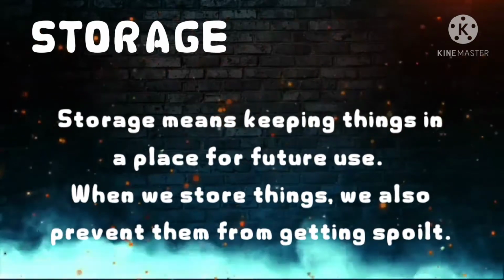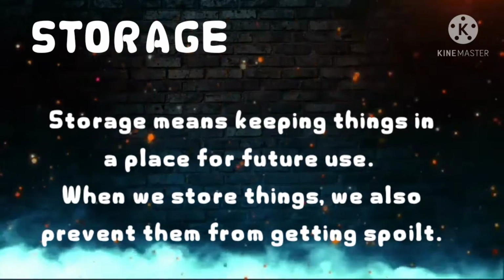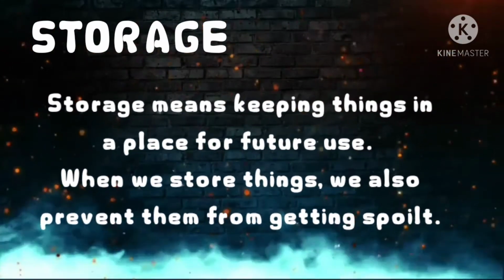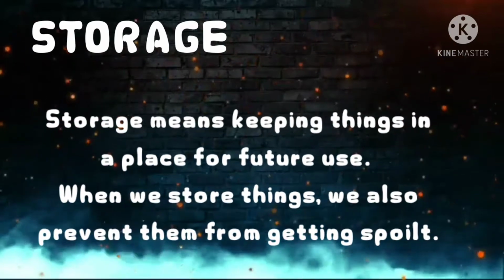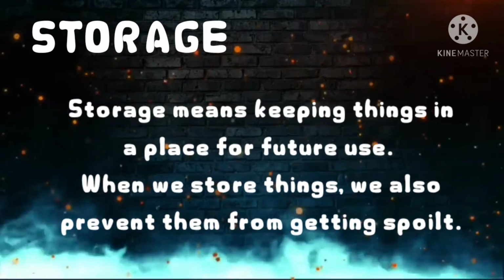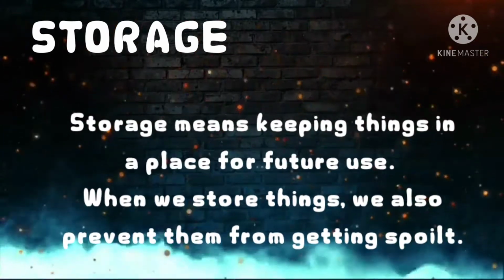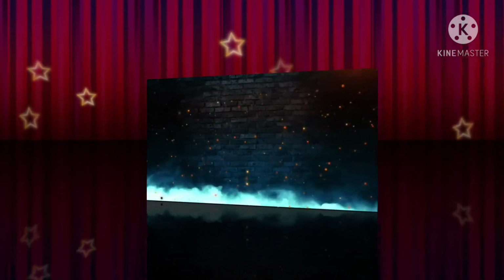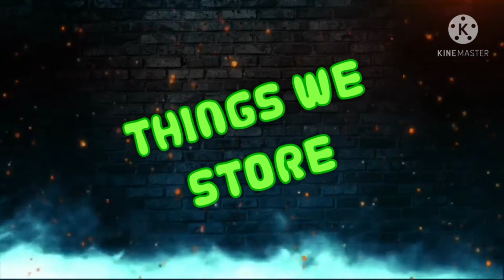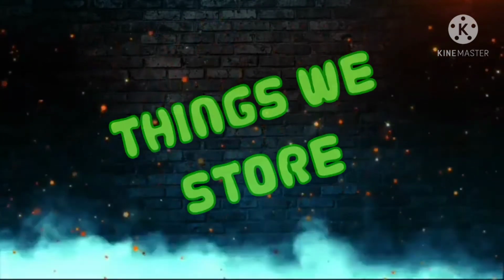When we store things, we also prevent them from getting spoiled. Storage and preservation help things to remain in good condition for a long time without getting spoiled. Our excess food items can be stored and preserved until the time we need them. Now, why don't we see things we can store?